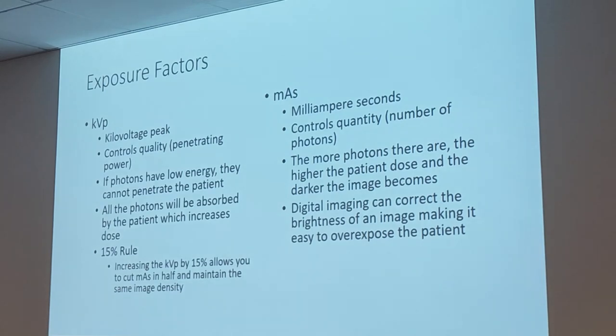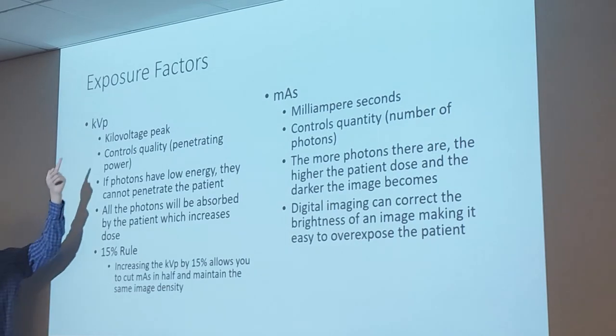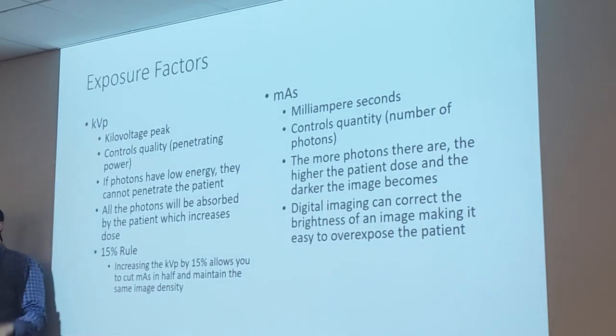Okay, finally, let's talk a little bit more about those exposure factors. KVP stands for kilovoltage peak. Okay, what is voltage? Electricity. Power. Right, it measures electricity, measures the potential of that electricity.